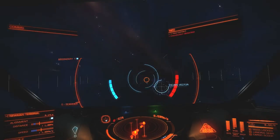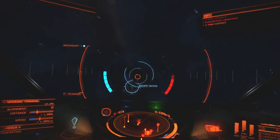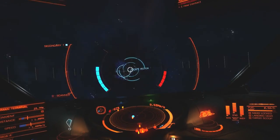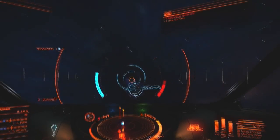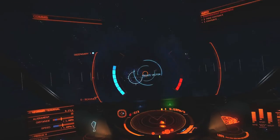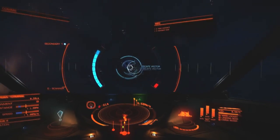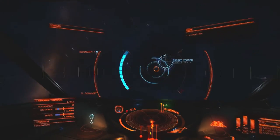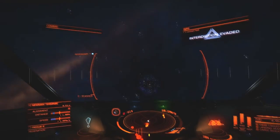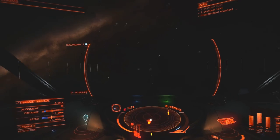Oh, please don't let the escape vector make me hit the planet. Please don't let the escape vector make me hit the planet. Come on. Okay, now where are we? Let's just slow down for a sec here.